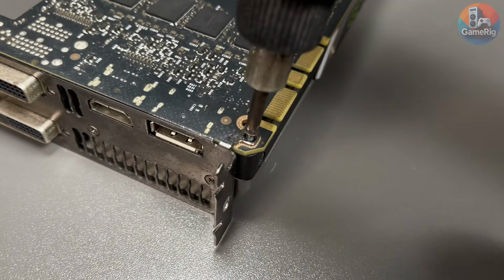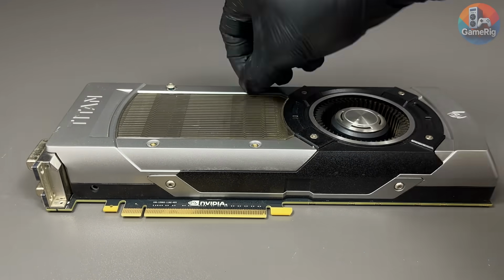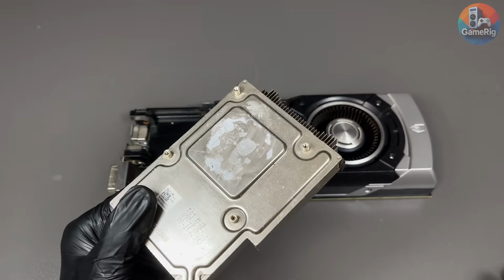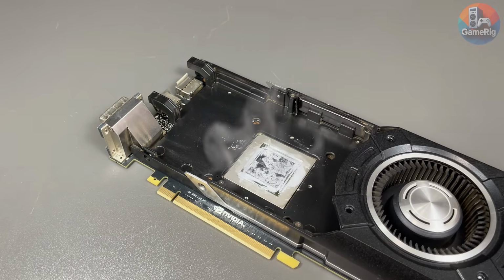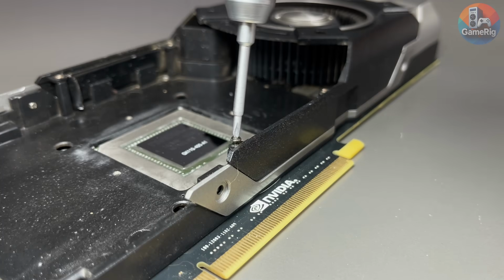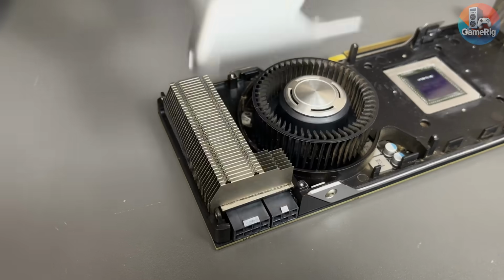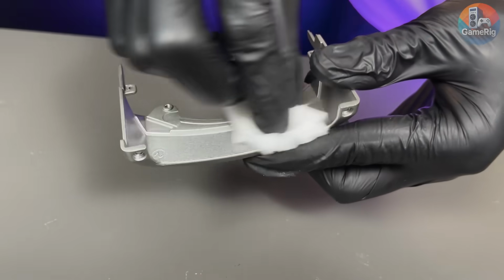So the first thing I'm going to do is take it apart, clean it thoroughly, and replace the thermal paste. Oh my god! The thermal paste is completely dried out. It looks like the Sahara Desert in here. No wonder this card has been acting like a space heater. On top of that, the heatsink fins and cooling fan are absolutely packed with dust. So I'm going to give this thing the deepest cleaning it's probably had in over a decade.